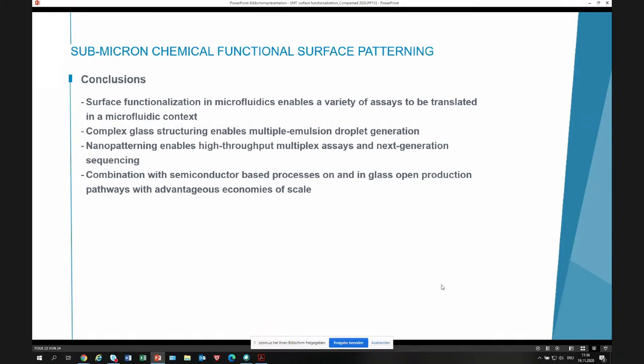Surface functionalization in microfluidics enables a variety of assays to be translated into a microfluidic context, meaning, for example, creating an environment where you can isolate specific assays. So it is in the area of sample prep, if you would like, or immobilizing your analyte in order to investigate it, be that electrically or optically. We can combine this with complex glass structures, like in the example of multi-emulsion droplet generation, or creating nanopatterns in order to do next-generation sequencing or other high-throughput multiple assays.